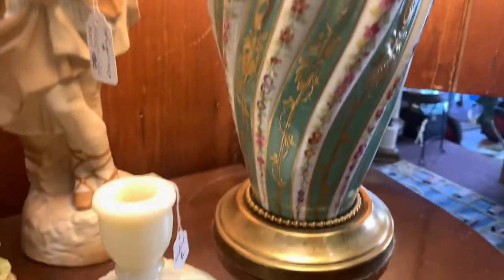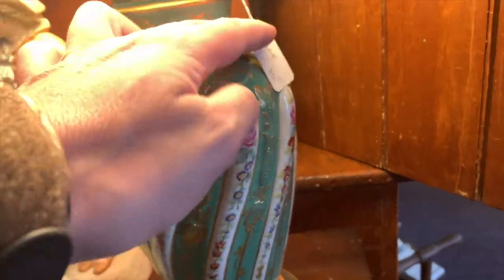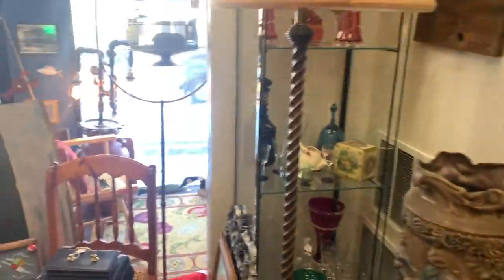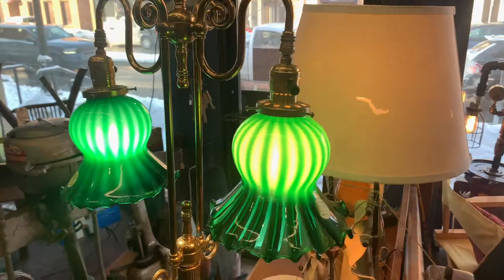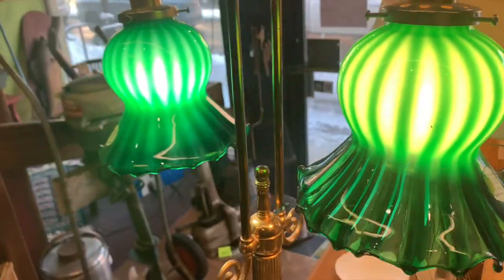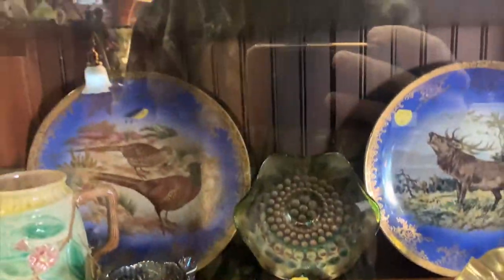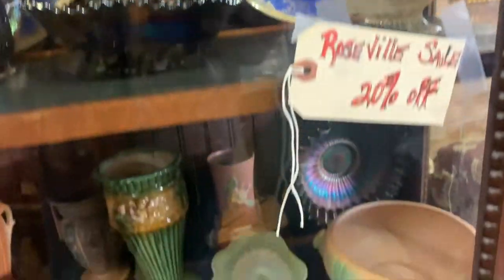That lamp is cool too. Wonder who made that. Looks like nice porcelain. Give me a knife. Hand-blown Italian glass. It's always cool. Some nice blue glass. Some porcelain. There's some carnival glass. Looks like Majolica there. And then some Roseville down here.